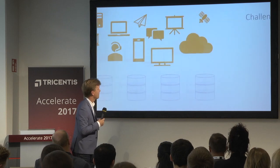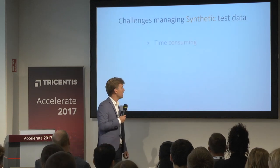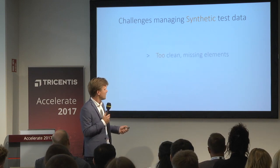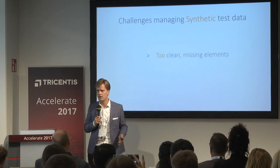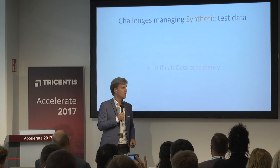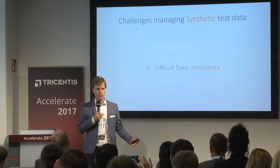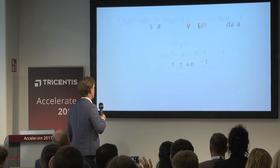So in the end, generating synthetic test data is time consuming. In many cases, it's way too clean. I think you're missing elements. And it's difficult to have the right data consistency over multiple systems. So, is there another way?